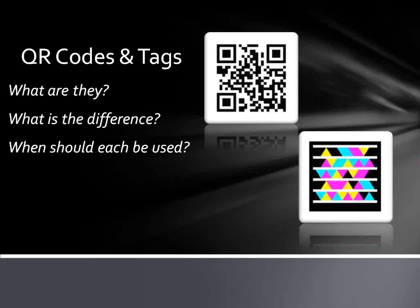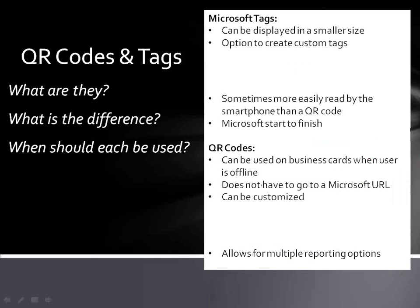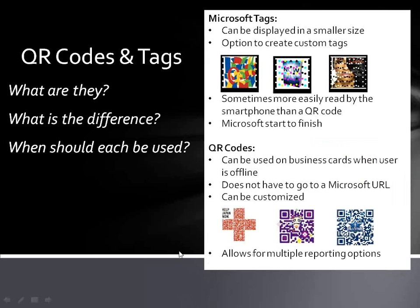Now the question is which one to use. And it's truly a combination of personal preference and the user experience you'd like the person using the code to have. So here's some advantages to each. Microsoft Tags, the size of the tag itself can be smaller than other formats like QR codes. So regardless of the length of the landing page that you're directing your users to, the tag can remain the same size. The difference is if you're trying to embed a large amount of information into a QR code, the QR code has to increase in size to accommodate. Now there are workarounds that can be used to keep your QR code smaller, but overall that's a general rule.